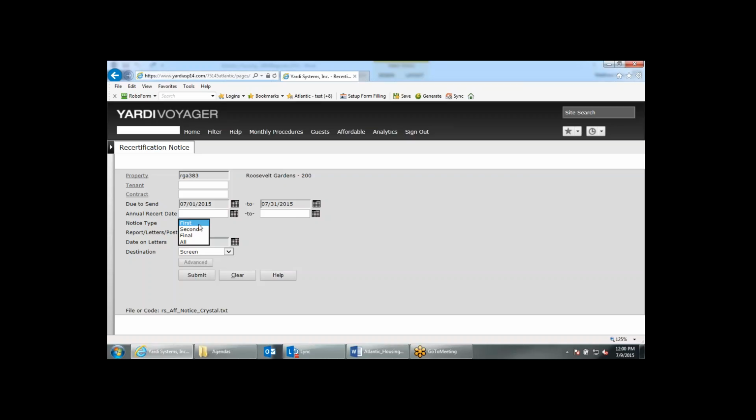If we want to narrow this down a little further by the annual recertification date, maybe we want to take a look at all the letters for people that have annual recertifications due September 1st, we can put those dates in here. And then for the notice type, we have 4 selections: first, second, final, and all. This corresponds to the notice that is due to be sent for the time span of July 1st through the end of July. So we can run these for just the people that need their first notice, just their second notice, or just their final notice. Or we can run it for everybody all at once by selecting the all option.